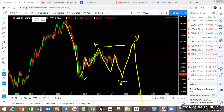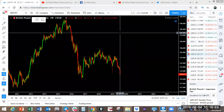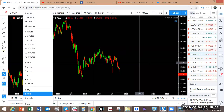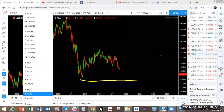So this is your next level here on pound yen. No signs of reversal at this stage, still pushing lower. Right, so that is pound yen, and you'll see the higher degree structure. I'm showing you the higher degree structure because the swing is towards the end, and this is what we do. When the swings come to the end, you need to update your charts, your higher degree structures.